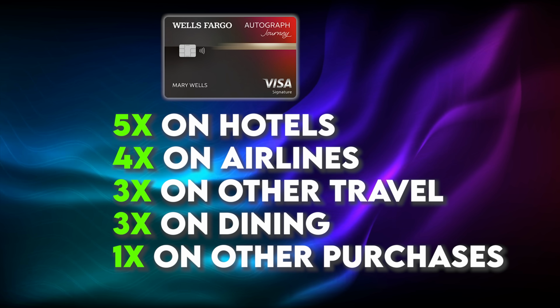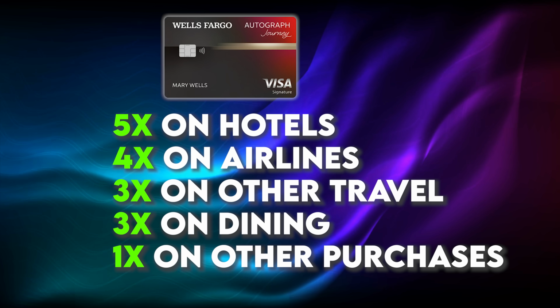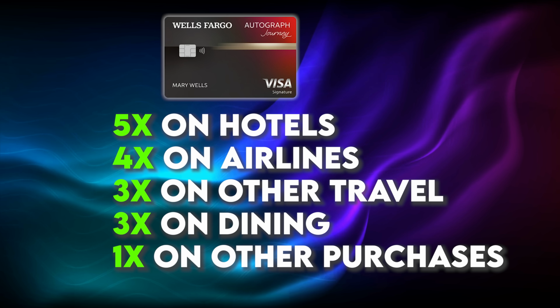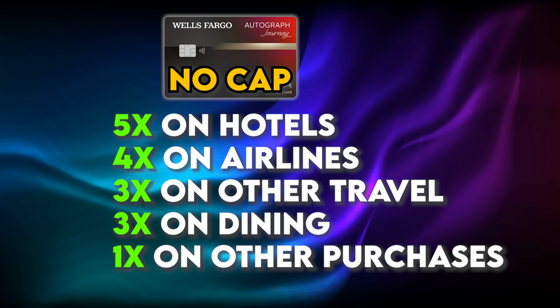First, let's start with the points earning multipliers, which, to be honest, they are pretty good. You get 5 points per dollar on hotels, 4 points per dollar on airlines, 3 points per dollar on other travel, 3 points per dollar on dining, and 1 point per dollar on all other purchases, with no spending caps. It's actually pretty impressive. And for airlines and hotels, you don't need to be booking through the Wells Fargo travel portal. No, you can get those points multipliers when you book directly with the airline and hotel.